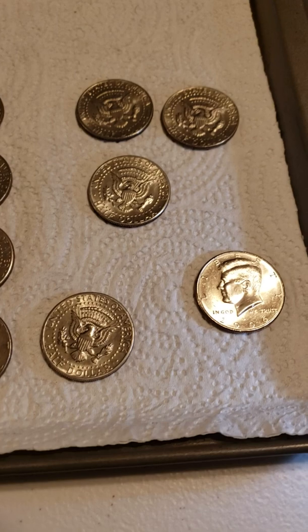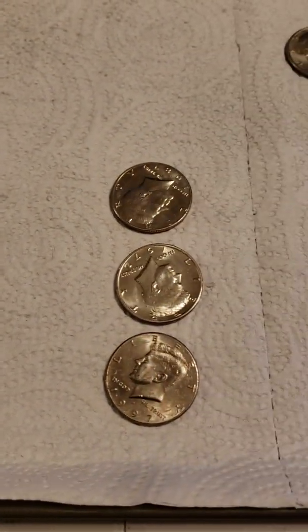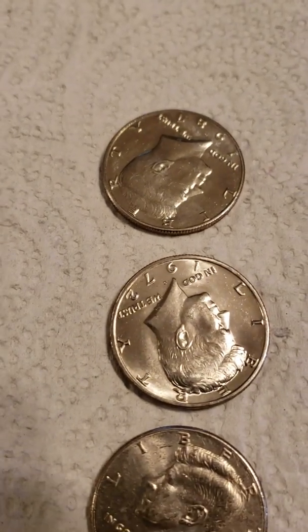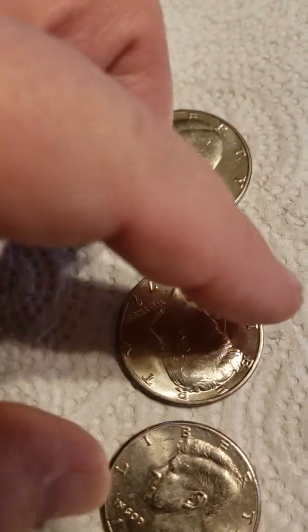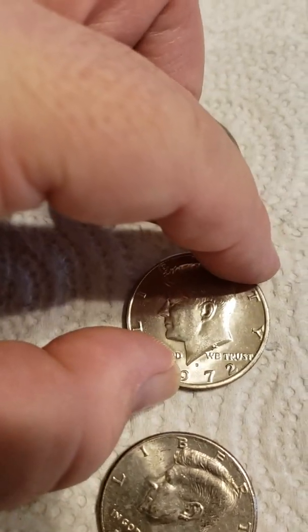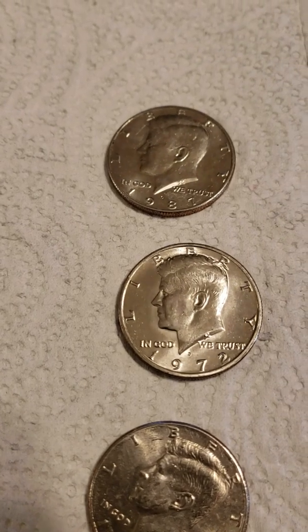Alright, so, not that good of a box. Got these guys here. Those are probably the best ones out of the bunch right there. That 87 Nifty, of course. And that 72D. 72D is a really good looking coin. Grab it by the edge there so I don't put any fingerprints on it. Not bad. Not bad at all.